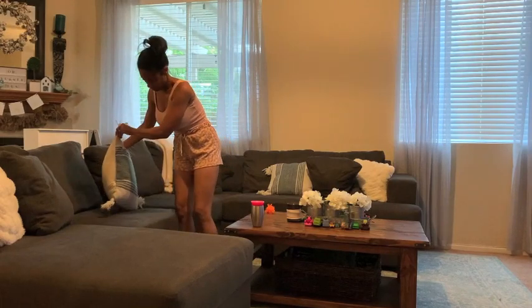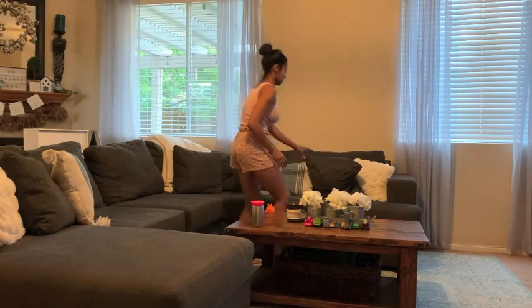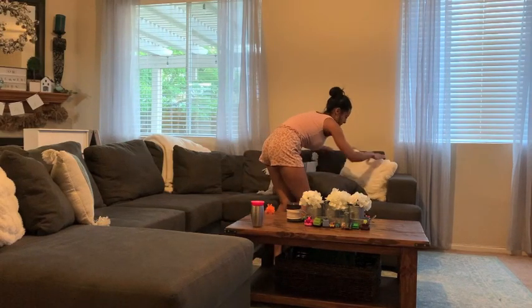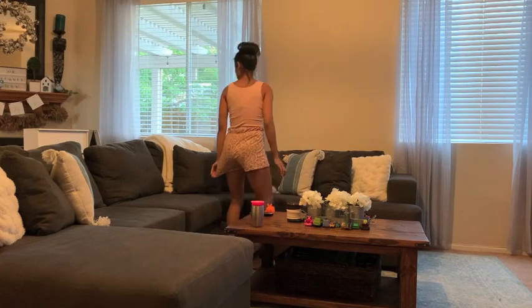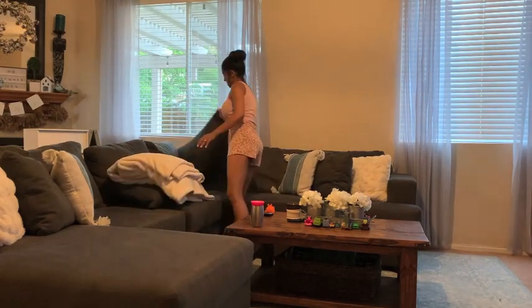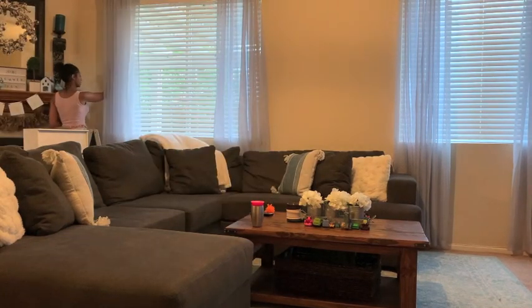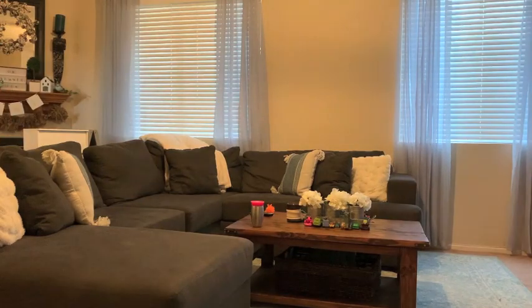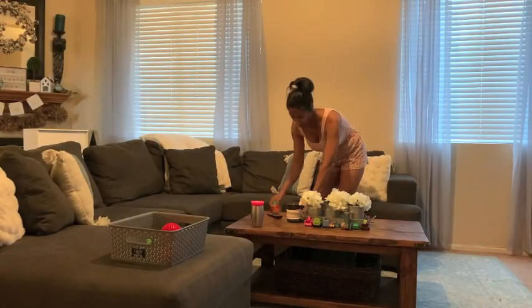I don't know about you guys, but when my house is in order, my morning is a trillion times better. If things are in disarray, that's just one extra thing that I have to do in the morning, and I would rather not. So I try to, and I'm human, so sometimes I don't always get to everything, but I try really hard to tidy up down here every night so that we can have a fresh start in the morning.